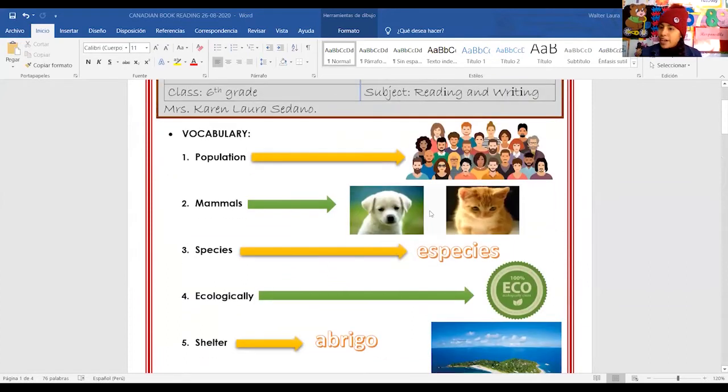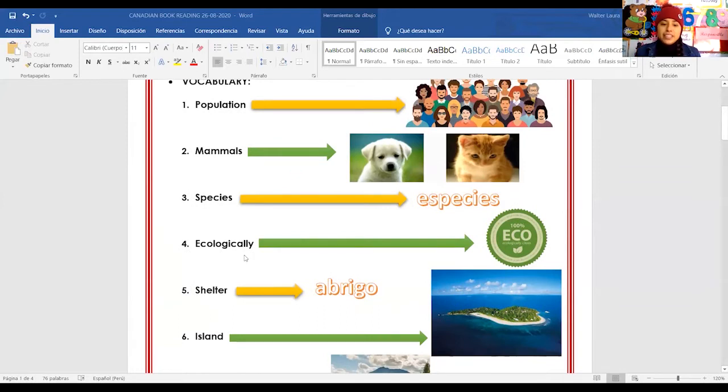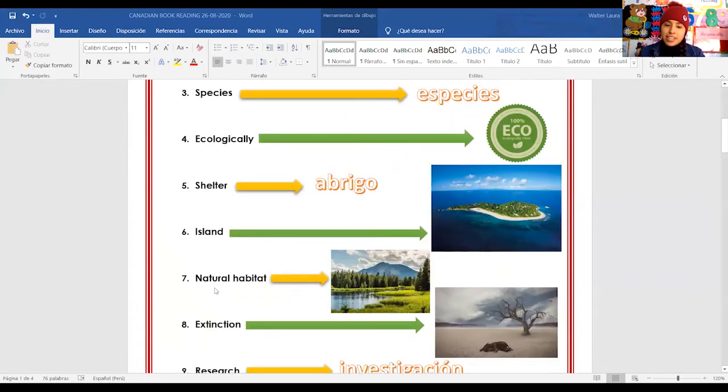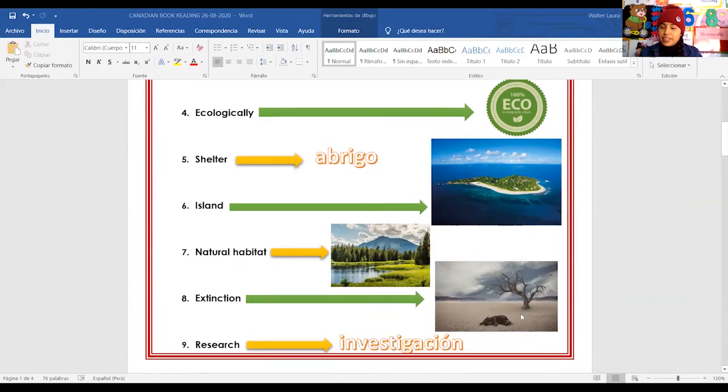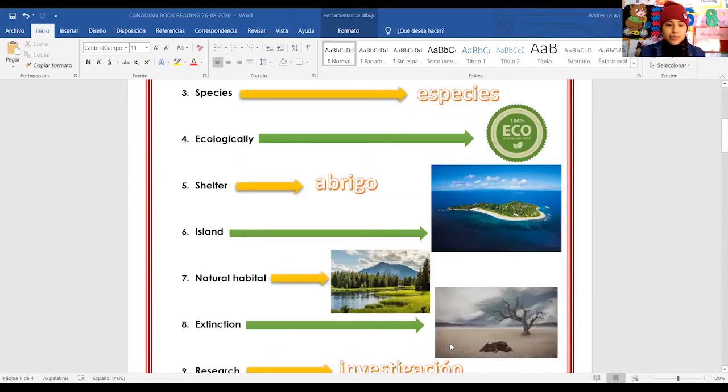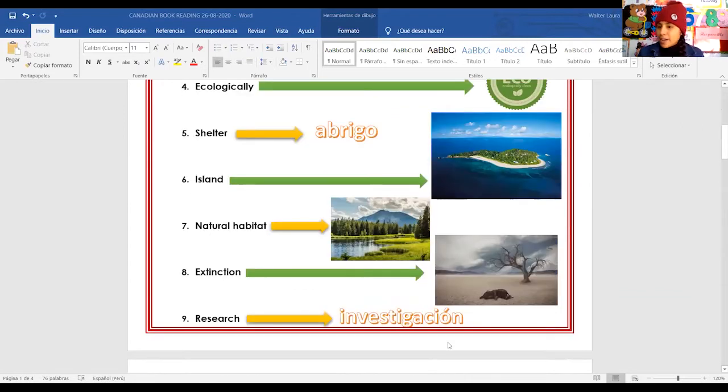Okay, the vocabulary. Here we have population. Please, at home you can repeat after me. Population, mammals, species, ecologically, shelter, island, so beautiful, right? Natural habitat, extinction, research. So those words are for our vocabulary of today. Okay, so we have population, mammals, species, ecologically, shelter, island, natural habitat, extinction, and finally we have research.